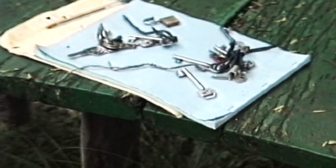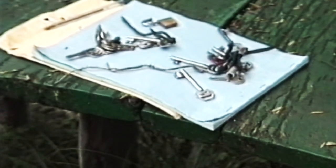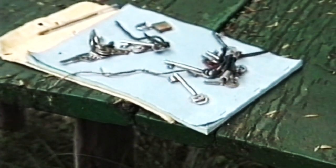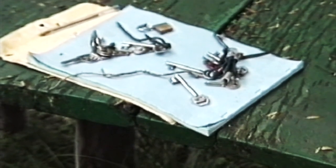This is an example of just some of the keys that Basila has left me, so I've got to try and sort out all these damn things and sort out all the locks.